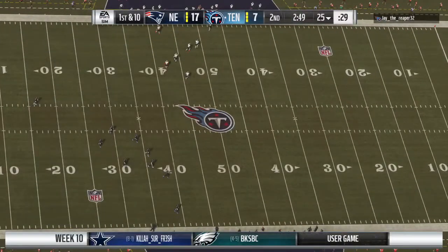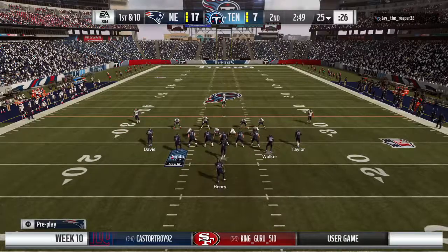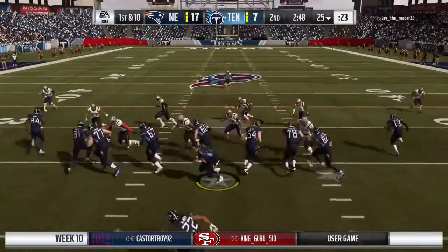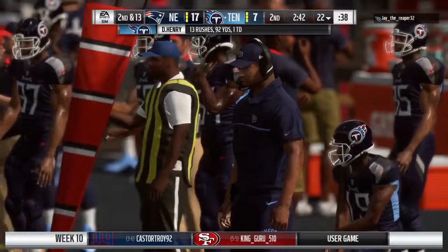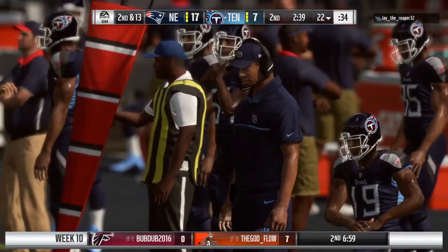Throw it on the first play. Give the quarterback some confidence. See what happens. Mariota and the Titans break the huddle, first and 10 at their 25-yard line. They begin with Henry. And this one goes nowhere. Losing yardage back at the 22. The loss of a full 3 yards, and now it's second down.